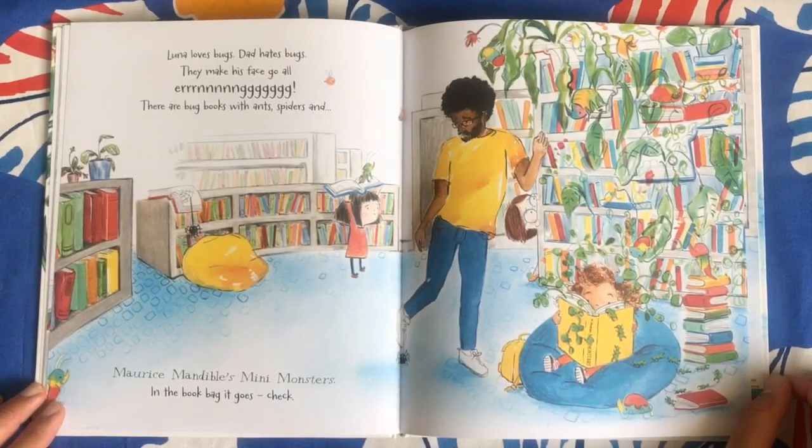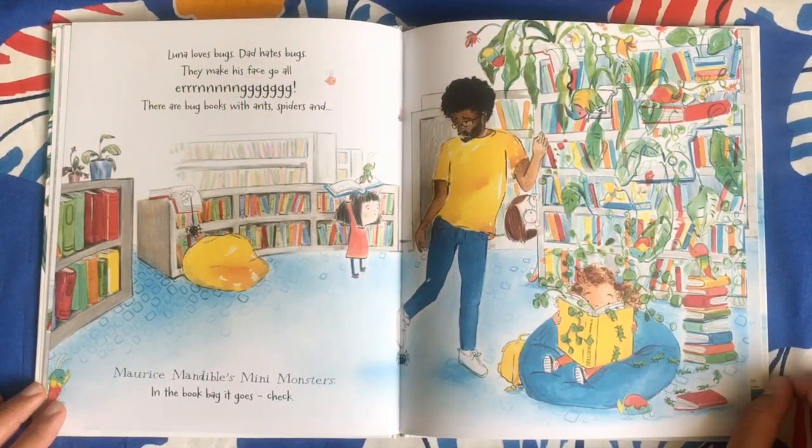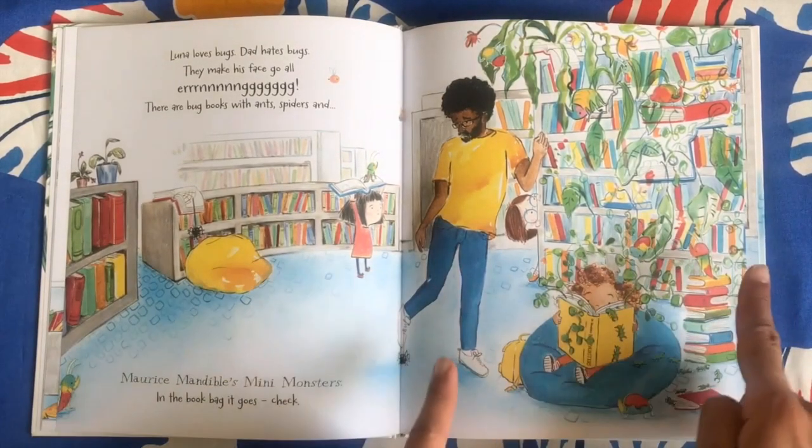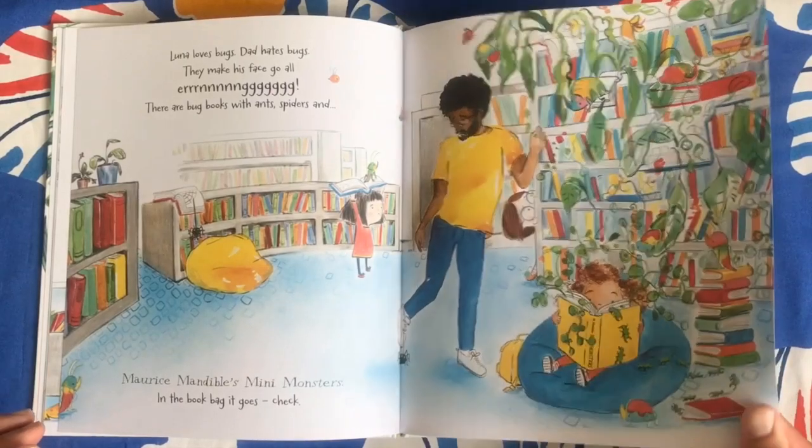Luna loves bugs. Dad hates bugs. They make his face go, "Nyeh." Can you guys at home make your faces go, "Nyeh"? There are bug books with ants, spiders, and Morris Mandible's mini monsters. In the book bag it goes. Check. Did you join in with the check? Did you forget? If you forgot, I'm going to do it again. Morris Mandible's mini monsters. In the book bag it goes. Check. Well done. And here's Luna with lots of bugs escaping from the bug book.